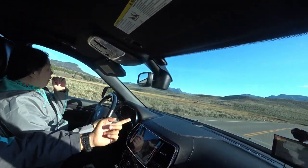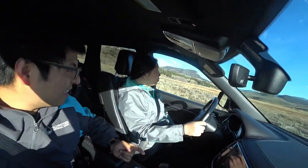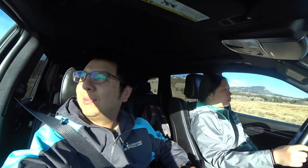And we saw even more bison. There's bison everywhere. At least 80 bison we saw now. So I'm gonna follow. There's more here too. There's two here. That's very cool. So 24 minutes to Lamar Valley.